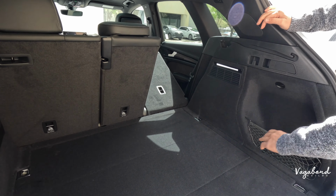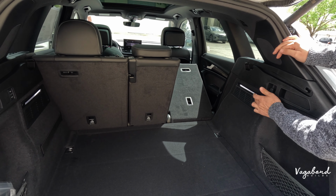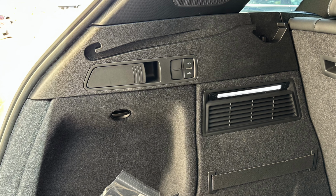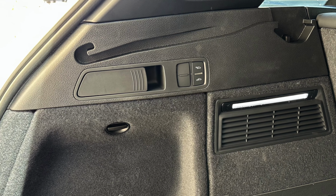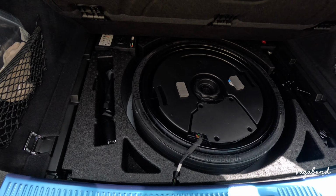Mesh pockets on the right and on the left for personal belongings. You also have the LED strip lights back here. I have to say I like those. And your button there for the air ride suspension to increase and decrease that height. You might ask what's under this mat. Let's go ahead and pop this up.